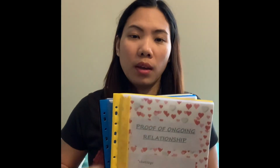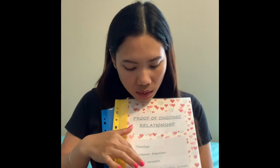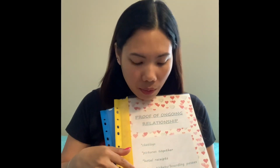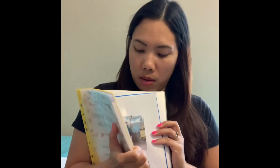And of course, I got this proof of ongoing relationship. So the chat logs, pictures together, hotel receipts, plane tickets, boarding passes, remittance receipts, and of course, you need to label the pictures, like you're gonna put where it was taken, the date, and who's with you or with your fiancé, so that they know. I got a lot, guys. My fiancé came to Taiwan like 3 times, so I got so many pictures with me.